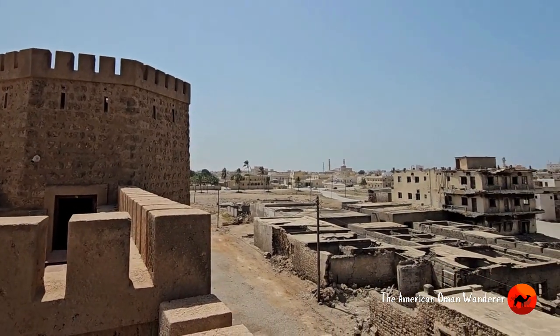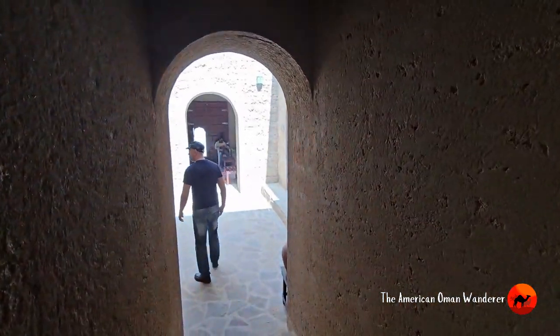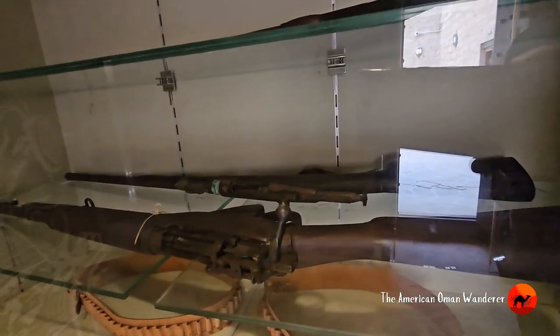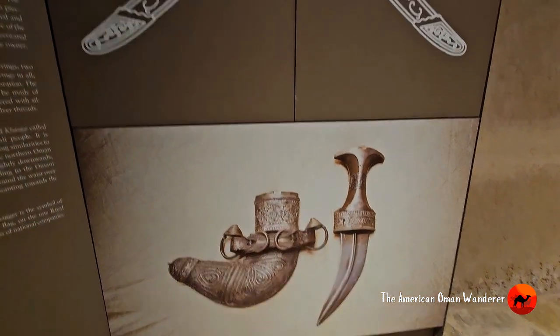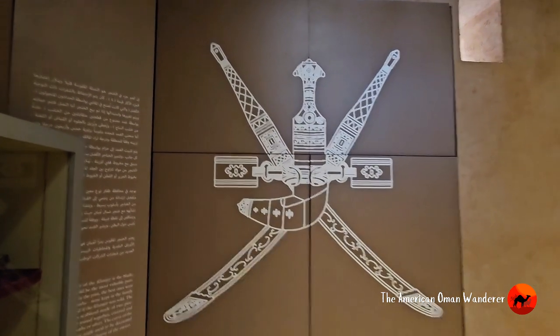Not only in the interest of time, but because I do want you guys to actually visit this place for yourselves one day, we did cut out a lot. But one room I wanted everybody to see, because, you know, it's me, was the weapons room. This is the emblem of this icon of country. Even their seal is like this.